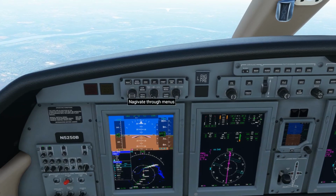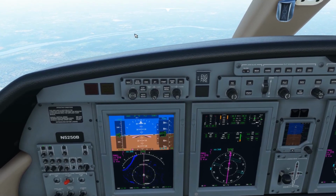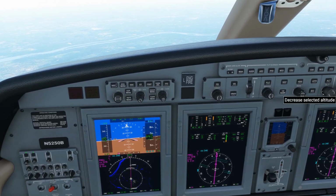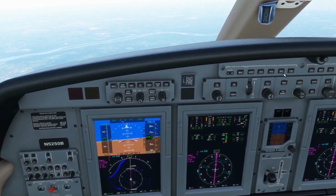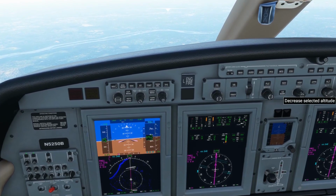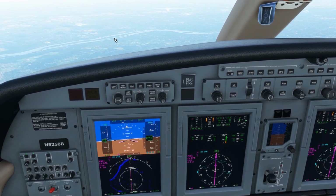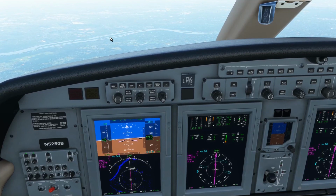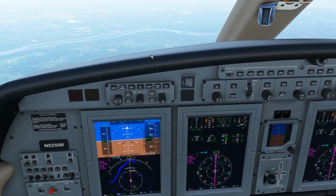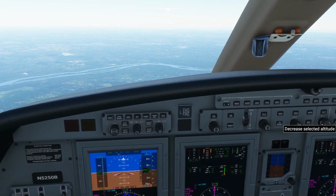Zoom this in just a tad real quick. There we go, much better. All right, going down to 6K. Actually, we'll take it down to 5. We'll do 5. There we go. All right, heading down to 5,000. When we get down here to about the rivers, we'll have to be at 3K, so we've got to get on down.